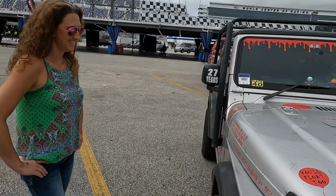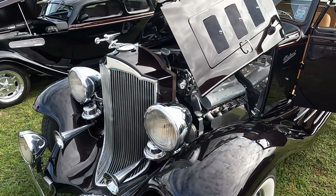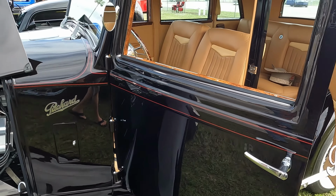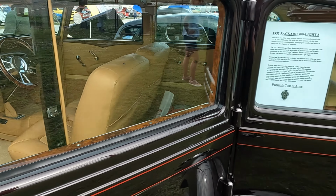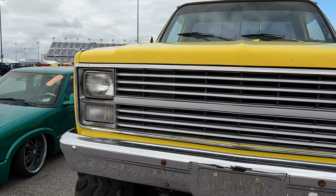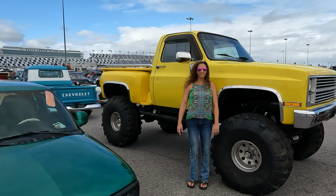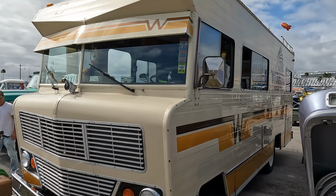Somebody likes the movie, huh? Apparently so. Wow. Oh, wow. That thing's a monster. Whoever's standing next to the tires. Makes me feel short. You gonna go camping in this one? Yeah. Yeah? Absolutely. That's what I'm talking about.